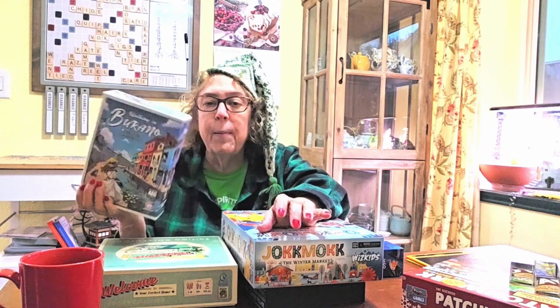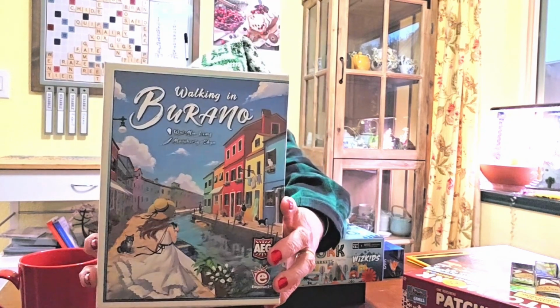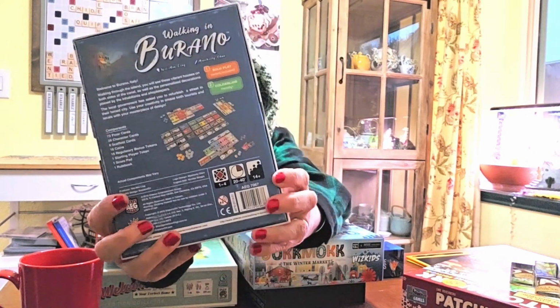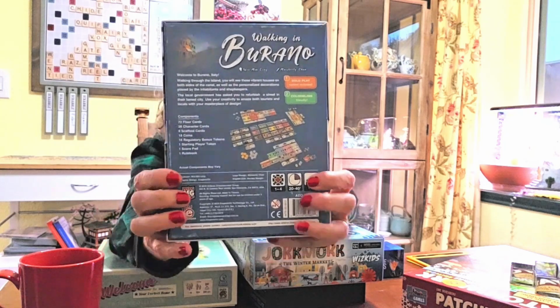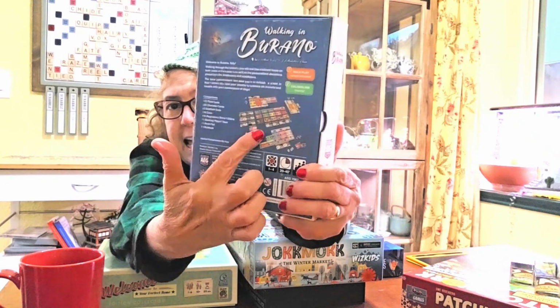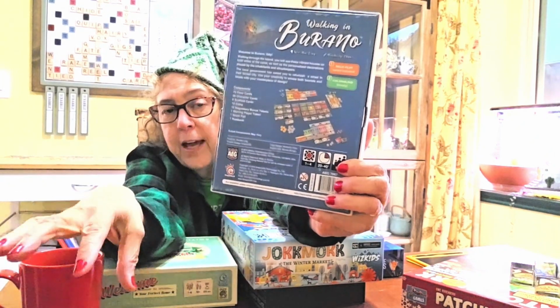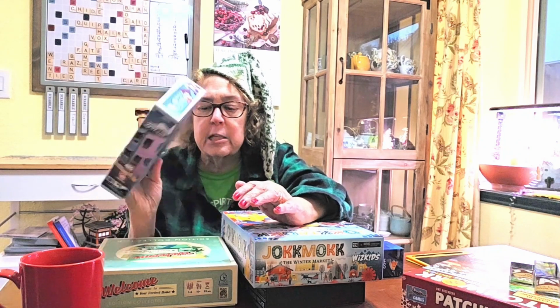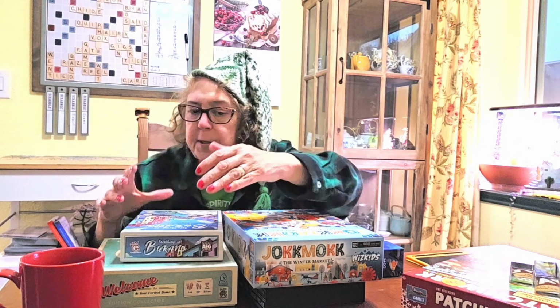Another one that we play at Christmas time is, well, we play this year round. It's Walking in Burano. It is a card tableau kind of thing in the sense that you are trying to build houses that are different colors next to each other and the different levels, and you're trying to score for specific features in the cards that you're using to form the houses. But here's the thing. When you complete a house, you can pick a scoring card for it that is either a visitor or a resident. And this comes with a little mini expansion in it. So we can swap some cards out.